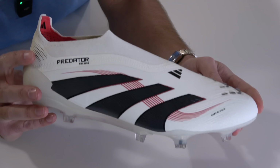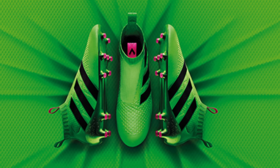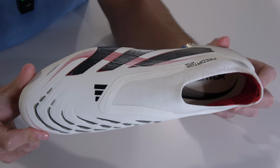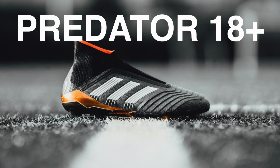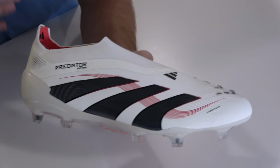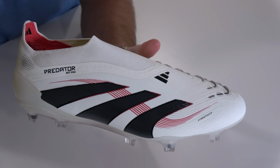Where if we go back to 2016 when Adidas dropped the Ace 16 Plus Pure Control, or even to 2018 when they dropped perhaps the worst name for a pair of football boots of all time in the return of the Predator in the Predator 18 Plus, had this been what they put out at that time, I think the reception for the Predator would have been absolutely crazy.